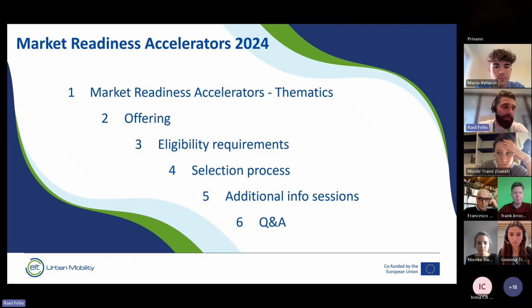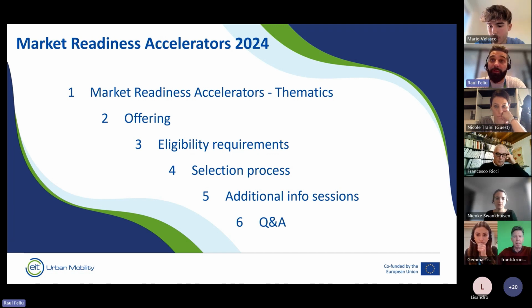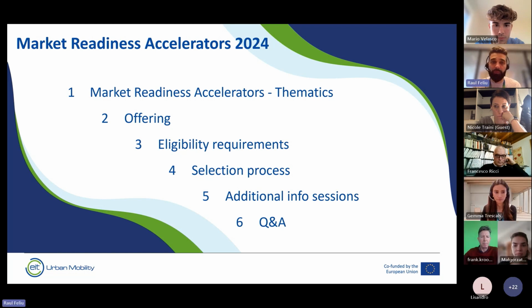So this is the agenda that we'll be checking today. Market Readiness Accelerators, what is that, and which are the different thematics, because we have five accelerator programs within the Market Readiness Accelerator. The general offering, common for all the programs. Eligibility requirements, what do you have to check in order to apply? The selection process, we'll be talking about how to apply, what are the eligibility criteria that we'll be checking, and what are the timings. I will refer also to the additional info sessions that each one of the programs will be having, and where you can get the specifics that you want for any specific Market Readiness Accelerator.